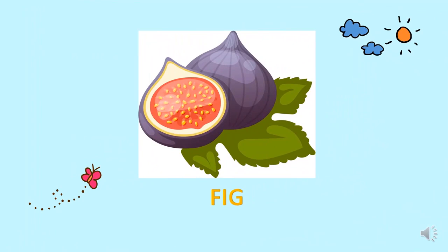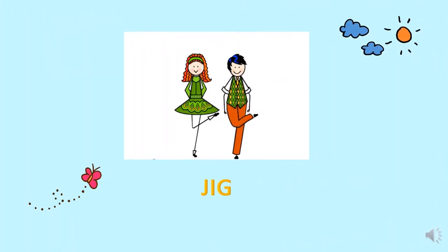F-I-G, fig. It is a soft, sweet fruit full of small seeds. J-I-G, jig. It is a form of dance. Jig.